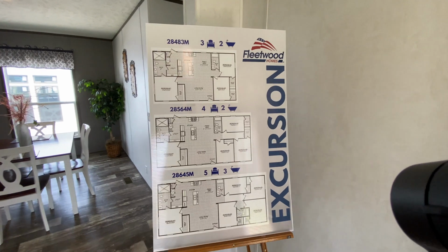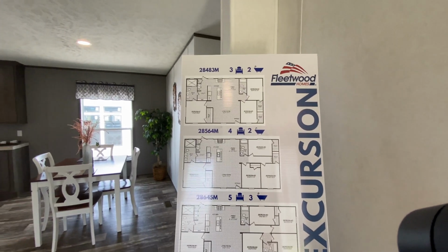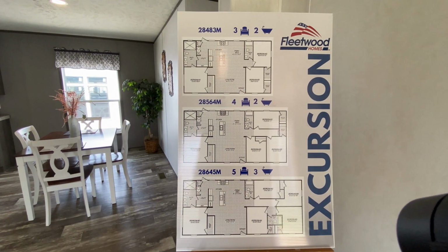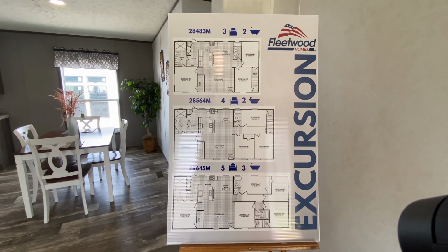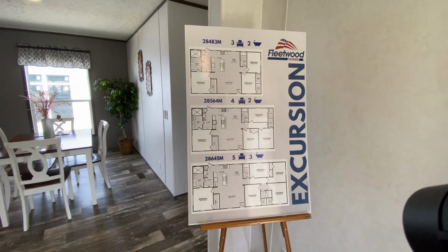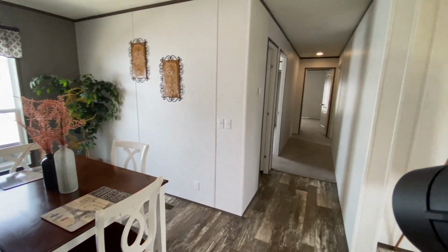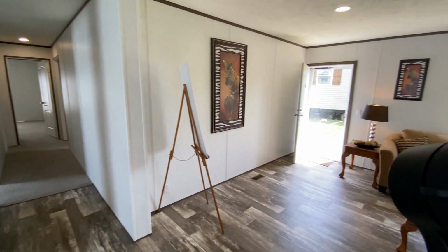The Excursion by Fleetwood Homes is a model that is offered as a 3-bedroom, 2-bathroom, 1,344 square foot home, a 4-bedroom, 2-bathroom, 1,568 square foot home, or a 5-bedroom, 3-bathroom, 1,792 square foot home. The Excursion is in Fleetwood's more affordable series of homes. You are getting a lot of square feet for the money in this home.